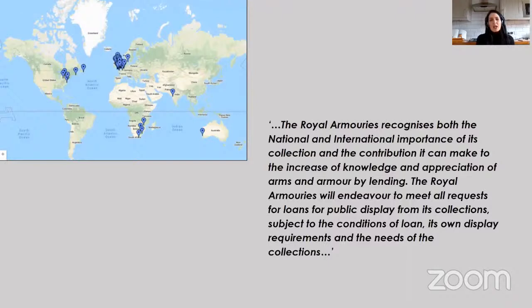the Royal Armouries recognises both the national and international importance of its collection and the contribution it can make to the increase of knowledge and appreciation of arms and armour by lending. It goes on to say, the Royal Armouries will endeavour to meet all requests for loans for public display from its collections, subject to the conditions of loan, its own display requirements and the needs of the collection. So I'd like to just draw out two key points from that statement.